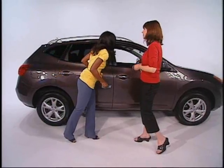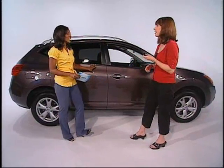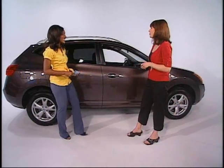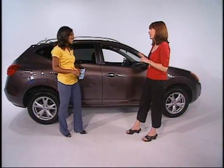It senses that you're close to it, so you can unlock the door, and you can also start the car without ever having to take your key out of your purse or out of your pocket. It's got technology, it's got value, it's got fuel efficiency. It's also a very safe vehicle. Six airbags are standard on the vehicle. It received NHTSA's 5-star crash impact test rating this year, so your family will be safe in the Nissan Rogue.